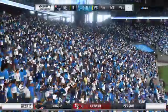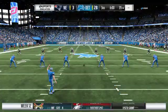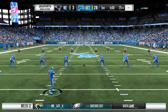abruptly here. Still working on my apple up in the booth. Hang on here. Let me spit this out. And we can get to the third quarter now.